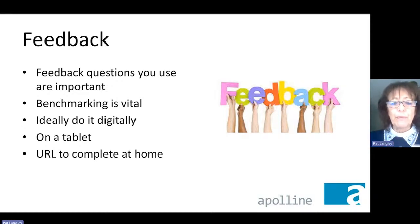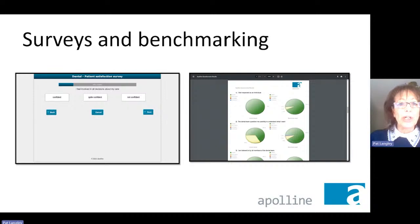I would also say, though, that benchmarking is vital. What do I mean by benchmarking? That is where you compare your scores with a national average. Because if you don't, and you get a patient satisfaction score of, let's say, 85%, how do you know if 85% is good or not? 85% would be really good if everyone else was getting 65%, but if everyone else is getting 95%, maybe 85% is not so good. Ideally, do it digitally, do it on a tablet or a URL to complete at home.